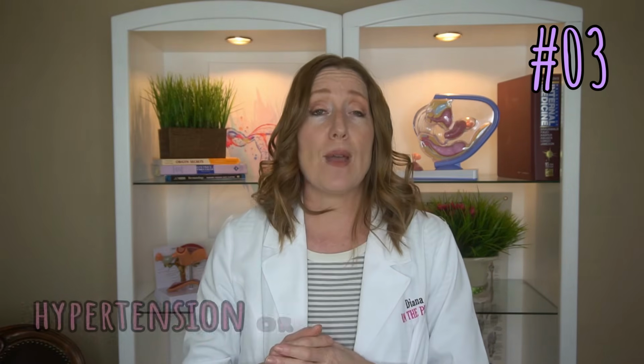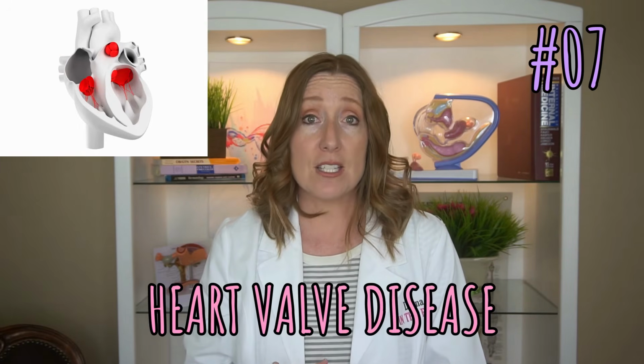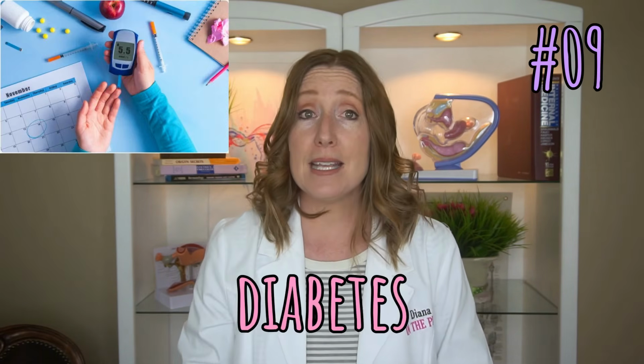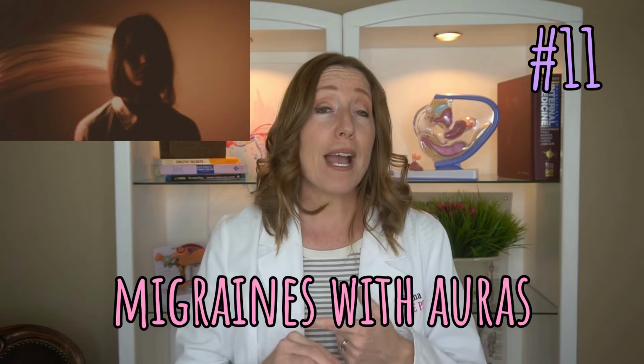So first off, if you're 35 and older and you smoke 15 cigarettes a day or more, also, if you have multiple risk factors for heart disease, if you have hypertension or high blood pressure, if you've had a blood clot, or if you have known heart disease. Also, if you've had a stroke, or if you've had heart valve disease, or if you've had breast cancer, diabetes, cirrhosis of the liver or liver cancer, or interestingly, if you have migraines with auras, you should not take a combination birth control pill. Call whoever prescribed the pill and talk to them about it to see if you need to start something else, because most likely they won't want you to take the pill either.